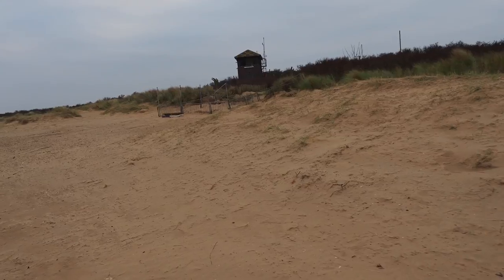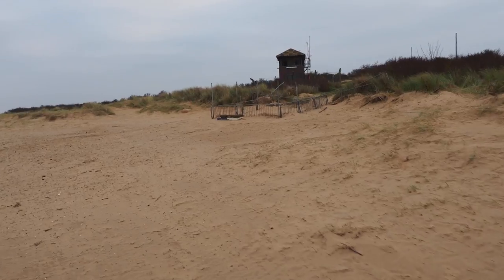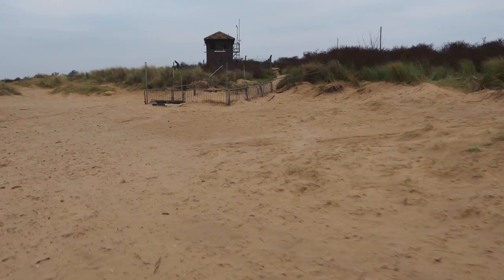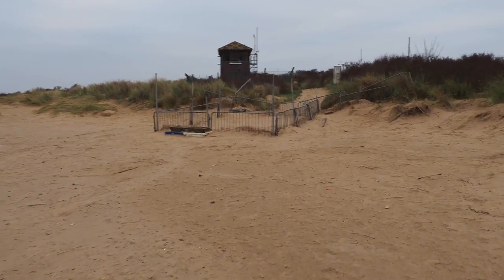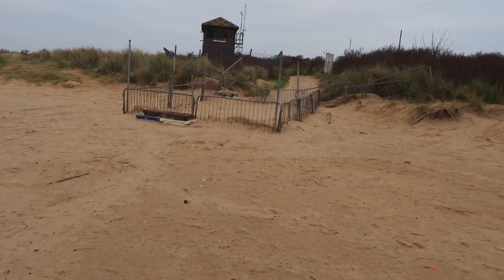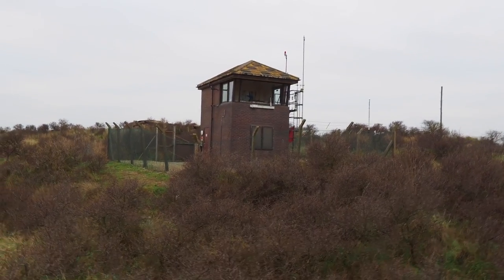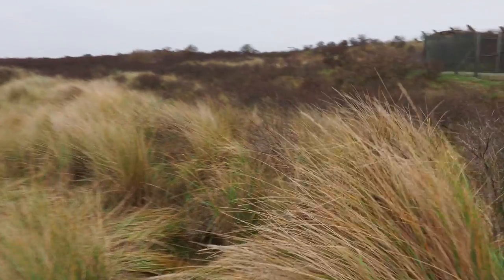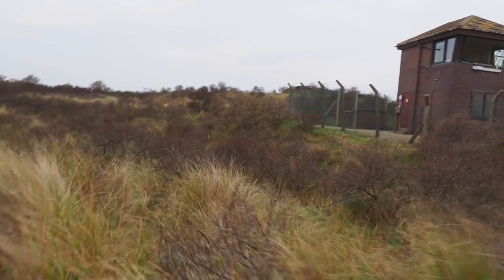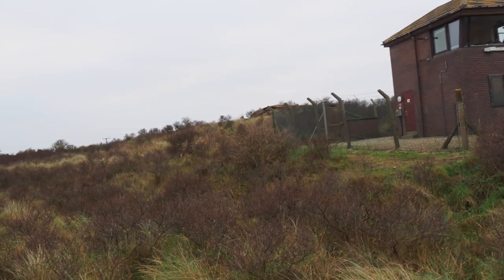So there you go, guys, there's another one of the towers. So these are a first for me. I've been coming down here since I was a child. Never even realised this was here. How mad's that, eh? It looks like this one's cordoned off as well. Check that out, guys. I think that's the shelter behind.